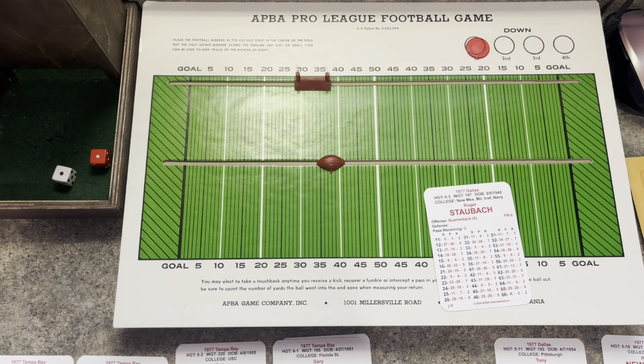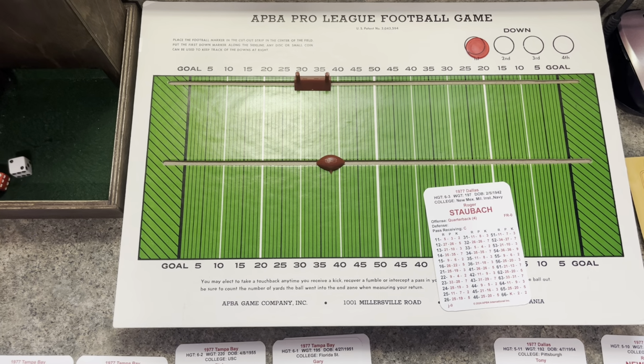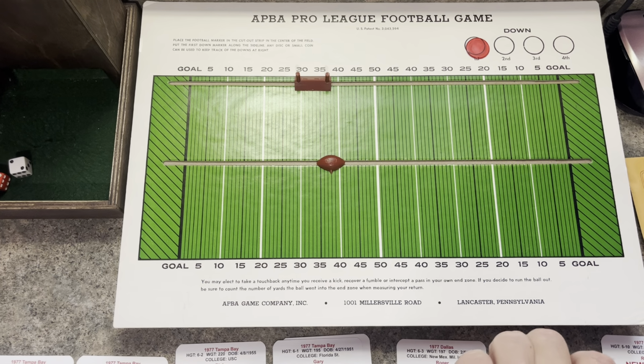First down. And we are in Tampa Bay territory. 1st and 10 from the Tampa Bay 38. All right, we'll just try an inside handoff. 22, we'll give her to Tony Dorsett.